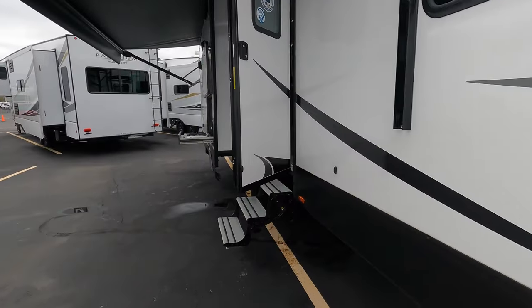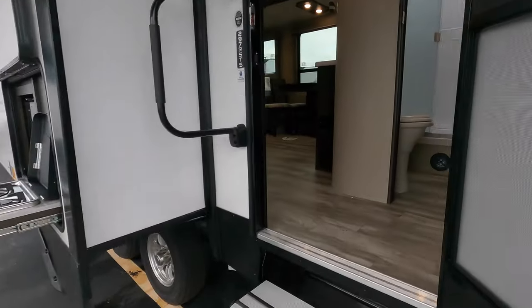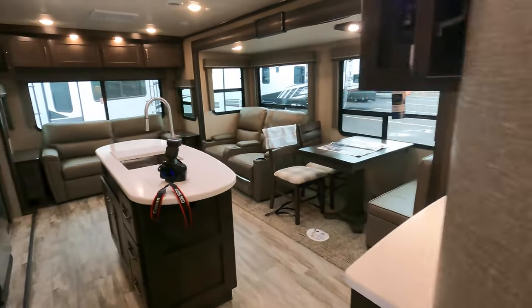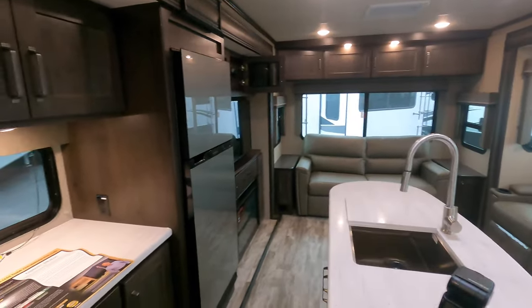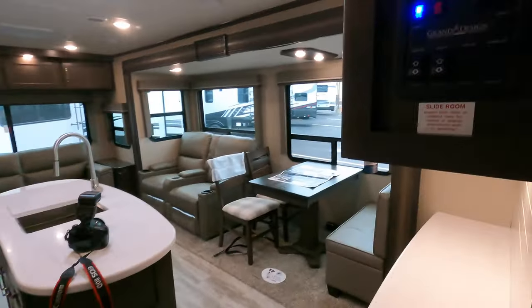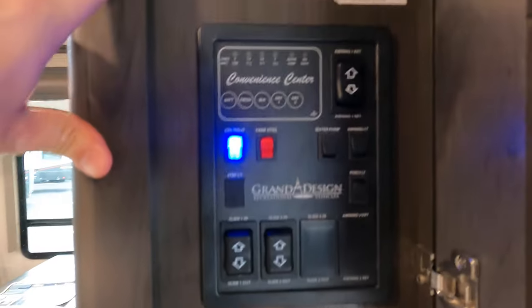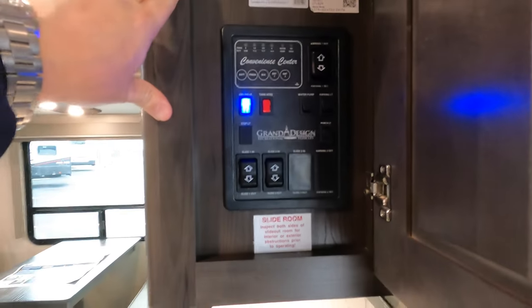This 297 is a great layout. Rear living room, a lot of great room for entertaining. Actually, right when you walk in the door, I will point out the control panel. It's nice, easy, convenient, right in front of you. No work to get this coach opened up.